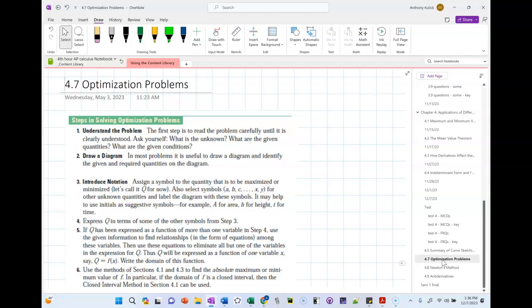Did you say that this was as hard as 3.9? I feel like you said that at one point. Well, it's applied, so it's the same kind of story problem situation.